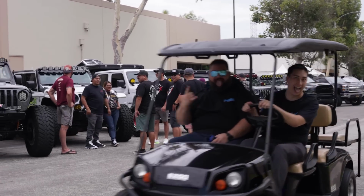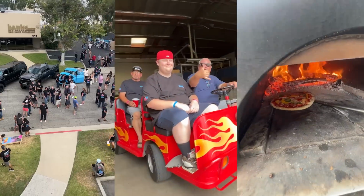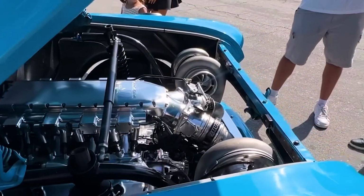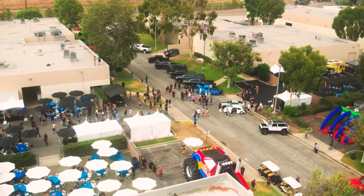I was fortunate enough to be invited to the Banks headquarters in Azusa, California, where Gale Banks was hosting a friends and family event. They had trucks, Jeeps, race cars, and activities to keep everyone entertained. But I think the biggest thrill was being able to talk shop with Gale himself.